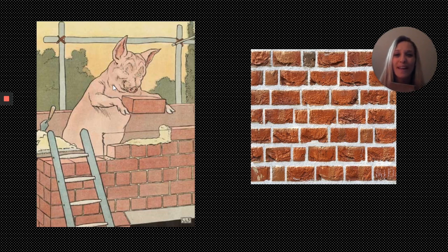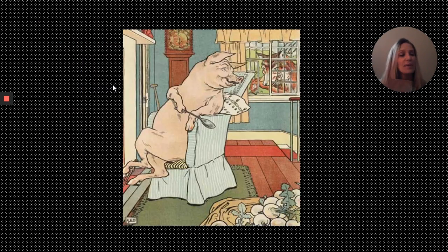That's right, a brick, or more than one brick. He's using bricks to build his home. Looks like he's doing a pretty good job too. So guess who comes along?